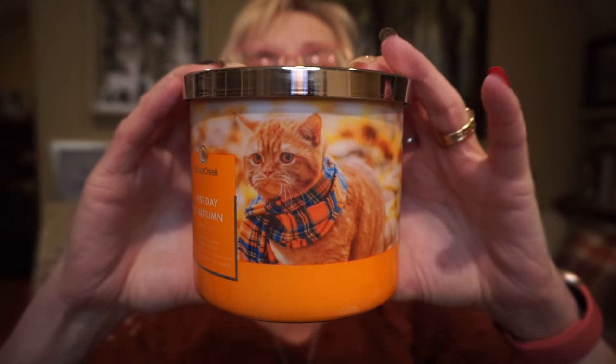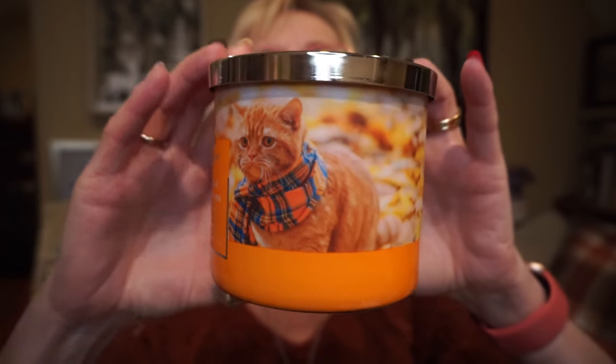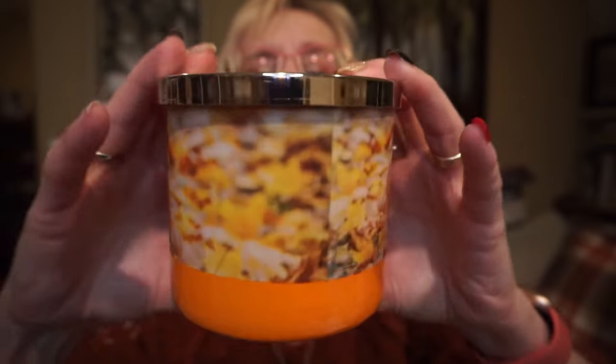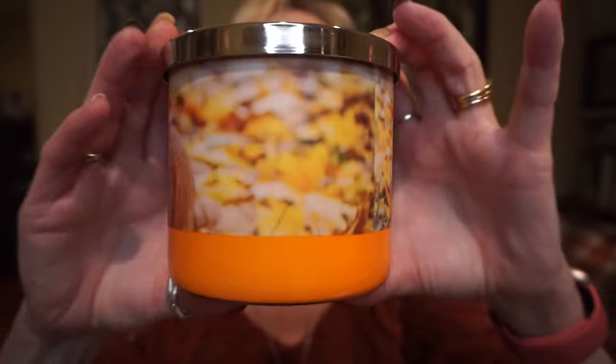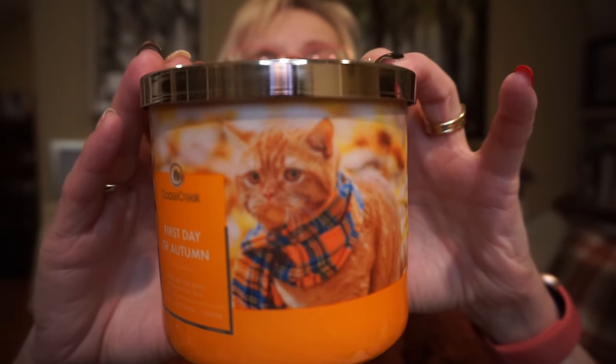And okay, check out the cat. Oh my God, he's so cute. And on the back, there he is. Oh my God, look at the look on his face too. It's just adorable packaging. Scent notes for this are leaves, black pepper, ginger, and soft spice.